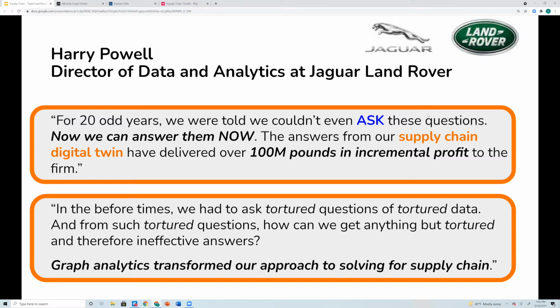What strikes me about this is that technology has finally gotten to a place where we can actually support complex optimizations like supply chain. So Harry's first quote says, for 20-odd years we were told we couldn't even ask these questions about the supply chain. Now we can answer them. The answers from our supply chain digital twin have delivered over 100 million pounds in incremental profit to the firm. That's kind of a reversal of looking at supply chain as strictly a cost. It's an opportunity for not just saving money and protecting money, but also making money.